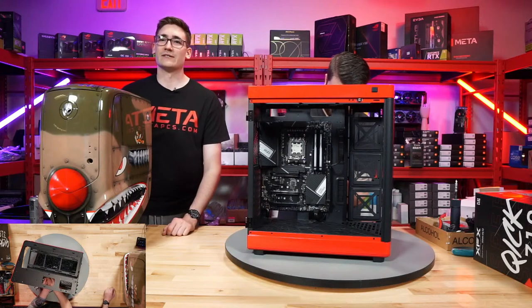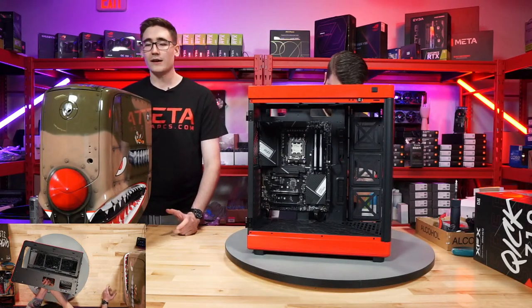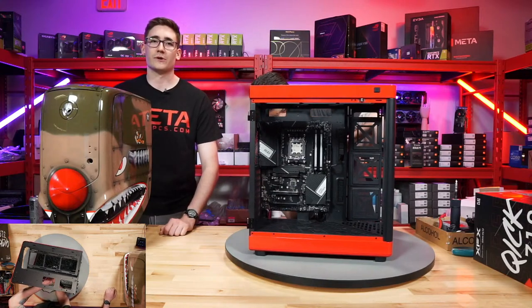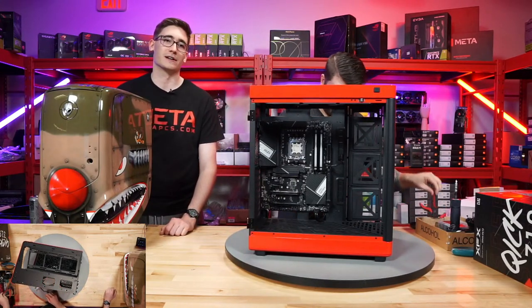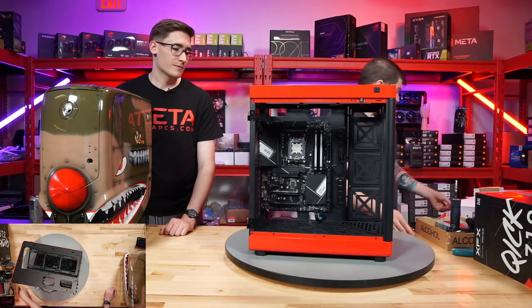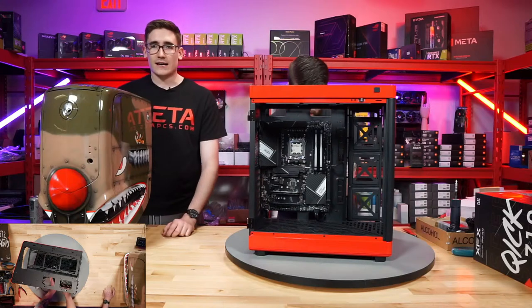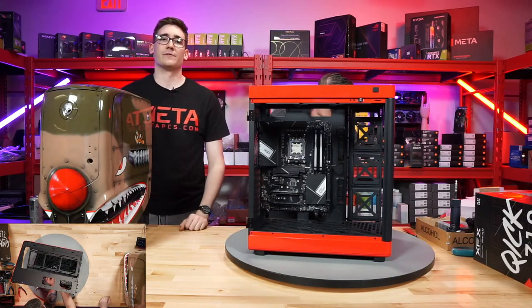I saw the video for the O11 Vision. Thermals weren't too bad considering there's no top exhaust. Yeah, the case still has the three bottom, three in the back. The three at the top are just pulling more of that air out, so it's not exactly adding to the airflow of the case. And they do give you the room for the two exhaust fans in the back. Exactly. And then you also have that additional one, so it's still going to create that shape for the airflow there.